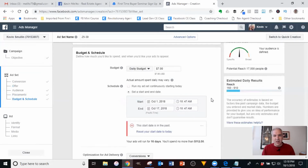Again, it's very targeted on the type of person that you're looking for, the age range that you're looking for, the location that you're looking for. And so this is a fantastic way to market to first-time home buyers to be able to get them to come to one of these first-time home buyer seminars.